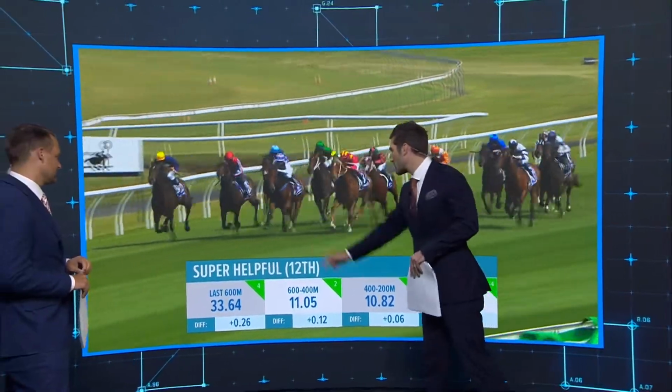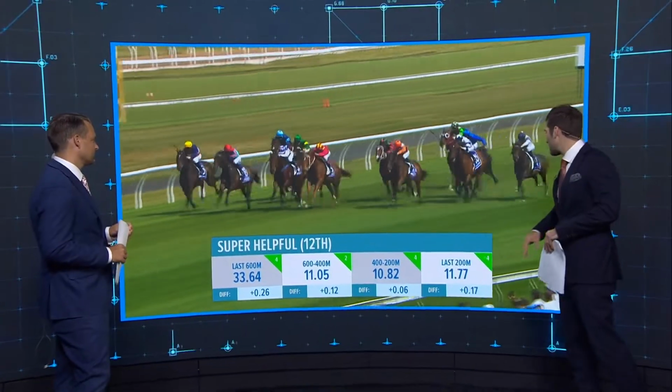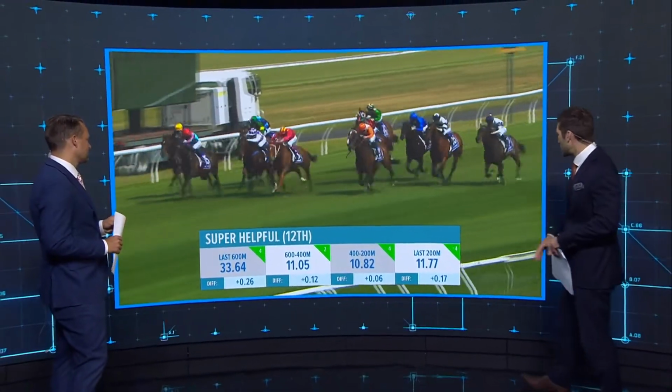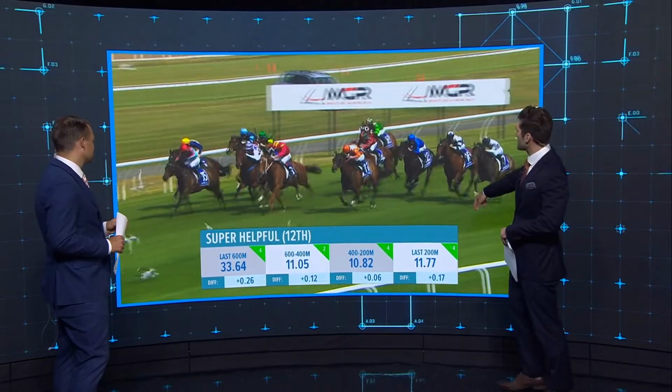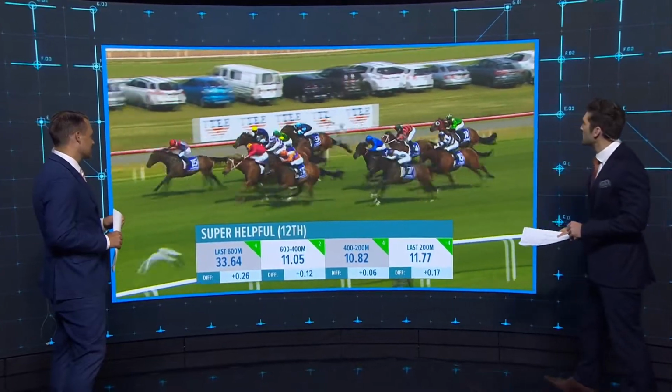So the fourth quickest last 600 metres in the race, only a length and a half outside the quickest, and even that last 200 metres, only a length outside the fastest, despite finishing last in the run. So the fourth quickest, you can see him up the inside, doesn't get the clearest passage home, and he's given a pretty easy time late.